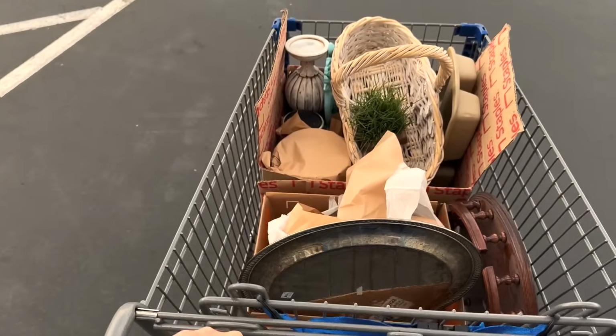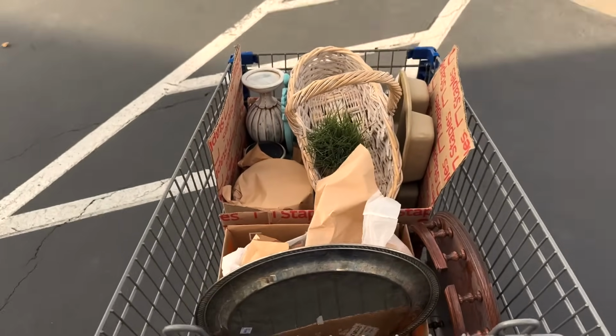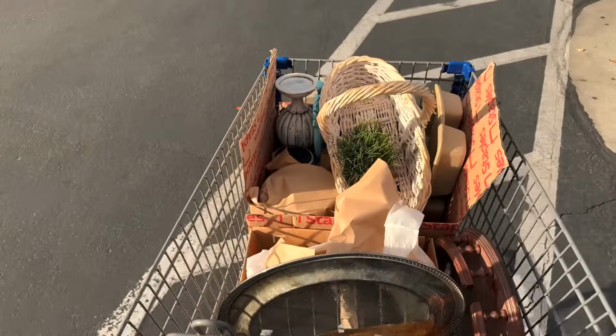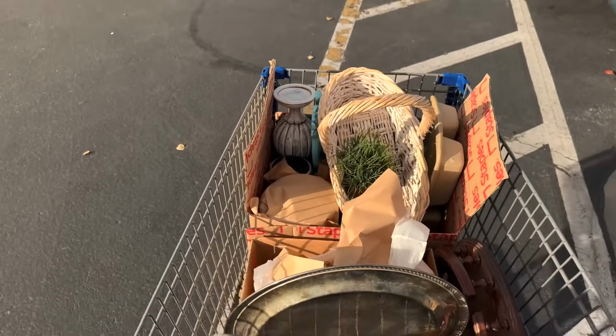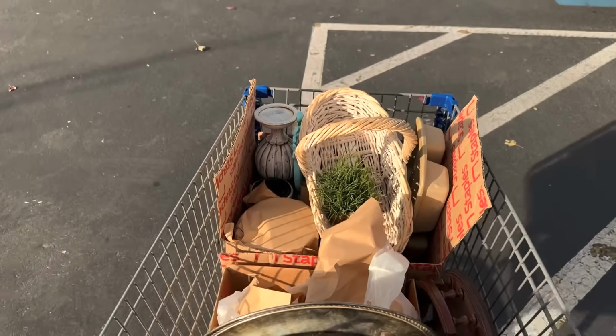Definitely a two-store day. We almost filled up one cart together. I feel like after being over in Europe and England specifically, we're a little more picky. And what we want. Everything there is just so good.